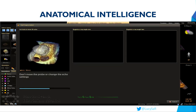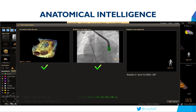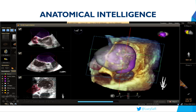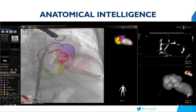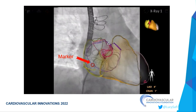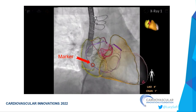Once it's acquired, we get two orthogonal views in fluoroscopy. This entire process takes less than 10 seconds. It's pretty quick once you know what you're doing with it. And then confirmation of the planes are seen here. You can see the atrium is outlined in purple, the ventricle in that salmon color. And so we have our anatomical model built on our fluoroscopy. Now we can put our markers, we can set our fusion to our fluoroscopy, as you see here.